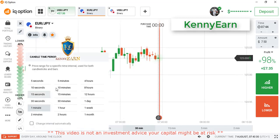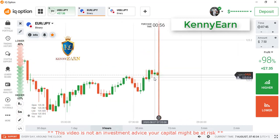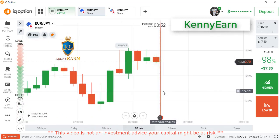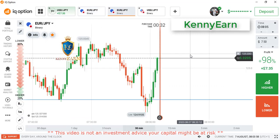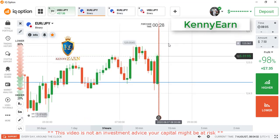Okay, this market is trying to come down, but for now it's still consolidating. On this 5 minutes, the market looks a bit bearish. It looks like a market that wants to drop down, but we are not seeing any clear trend here that we can follow.